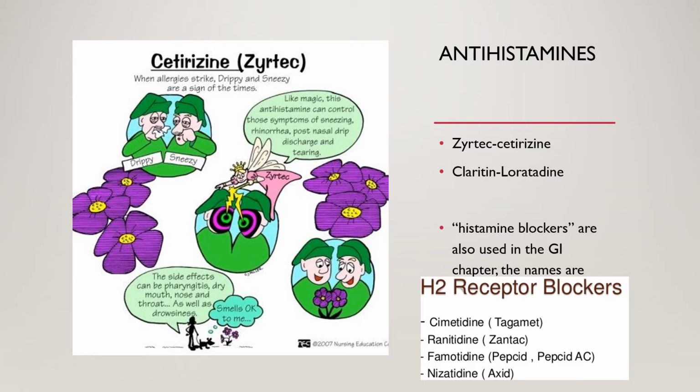Before I even talk about this slide, I want you to think about your pathophysiology just a little bit. You have H2 histamine receptors in your stomach and in your nose. There are other places, but I'm trying to keep this simple. The nose is what we're talking about. We're talking about the respiratory system. So if it's an H2 receptor blocker, that also means what? Antihistamine. Histamine, H2 being histamine.